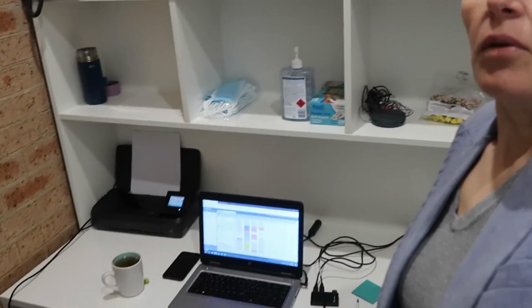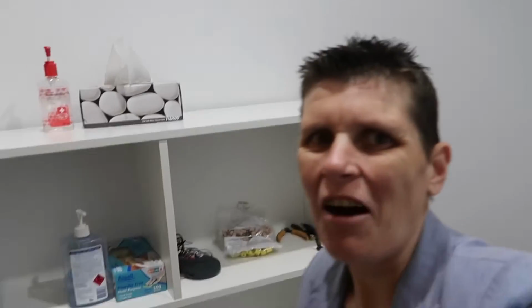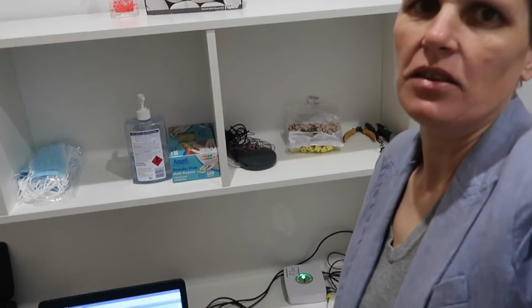So I've made it to work. I've set up my workstation. For those that don't know, I'm an audiometrist, so I test people's hearing and fit people with hearing aids and look after hearing aids. So today is a busy day full of clients, and I will check back in when it's lunchtime and let you know how I go. I also have my tea, and I'll just drink tea until lunchtime.